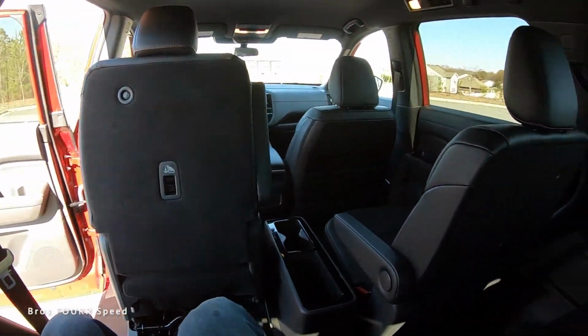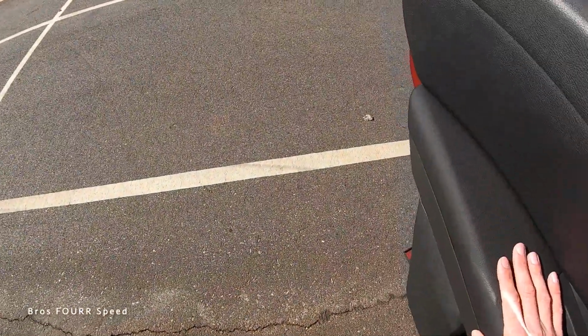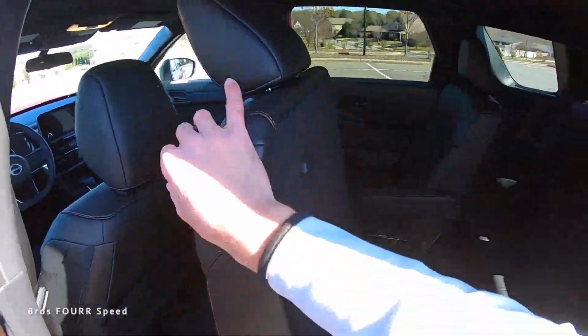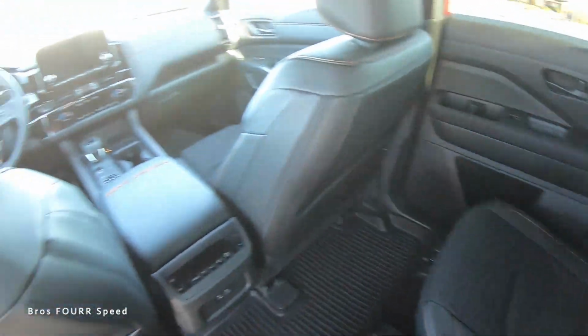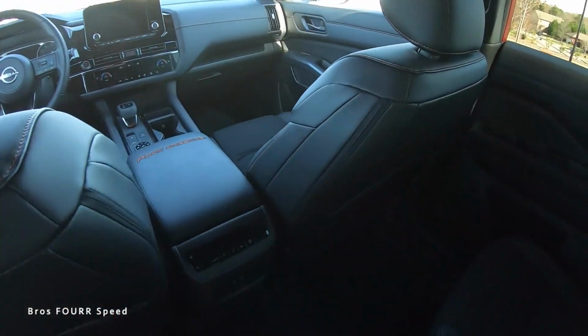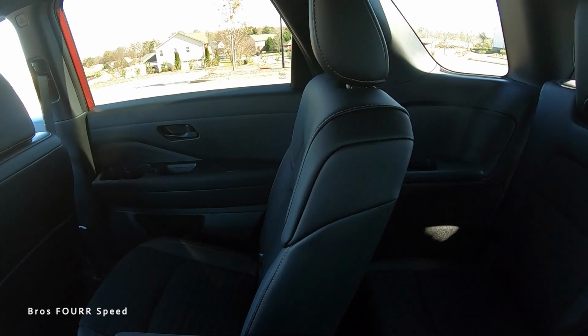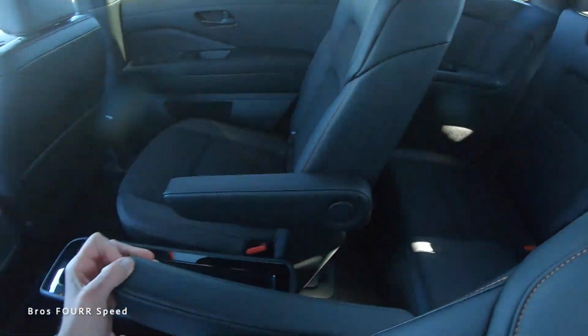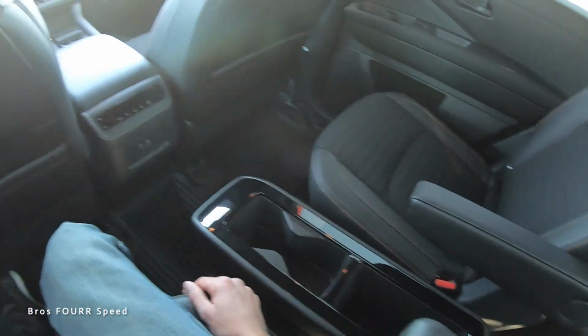From there, we can just get that seat nicely out of the way. And then if I just climb out, which isn't too bad, I can put this back into position and then hop into the 2nd row seats. So back here, you get all sorts of amenities as well as creature comforts. You can easily recline the seat, and of course use that armrest. And then you even have a bar in between your legs where you can slide this forwards and back.